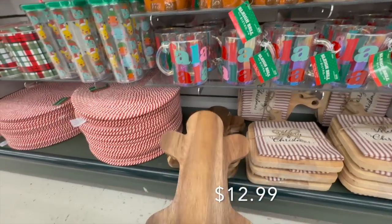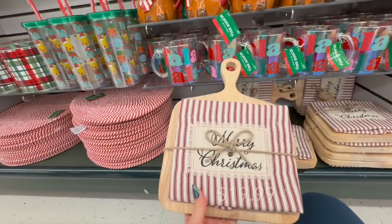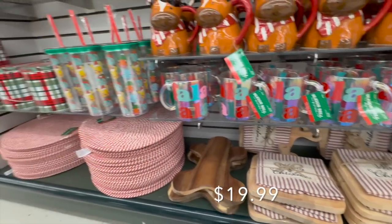These would be so cute to give as a teacher's gift or a gift to someone that would love a cutting board, but I thought it was cute. It came with the matching napkin.